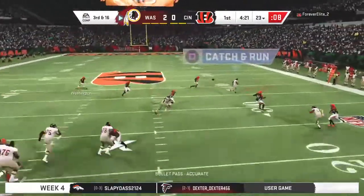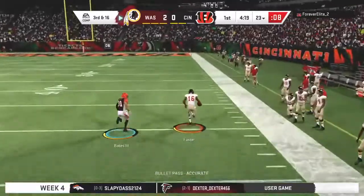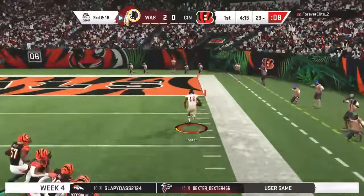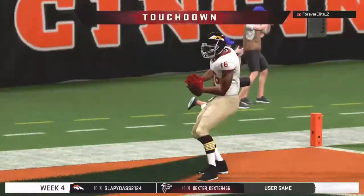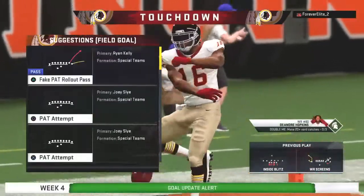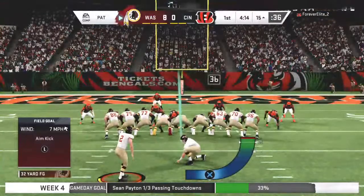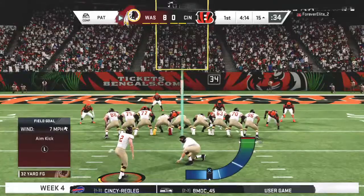Now Haskins, 3rd and long. Man open, that's Robert Foster, complete. The 30. Way to get out of there, son. Touchdown, Washington. Robert Foster, 77 yards. And the Redskins are able to stretch the lead out further.